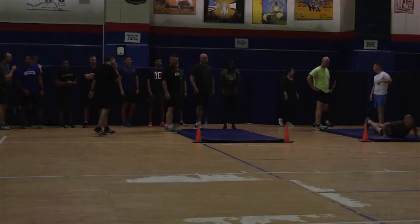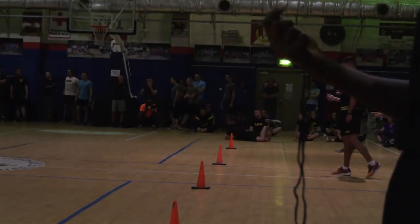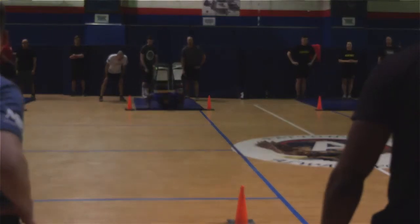This physical fitness test, I enjoy it because it's something different. We don't get to do this every day. It's not your push-up, sit-up, 2-mile run. It's a plethora of just different events that we get to try out that we wouldn't normally get to experience.